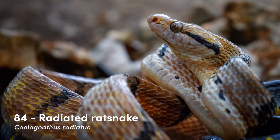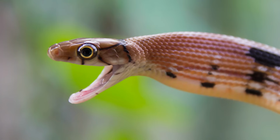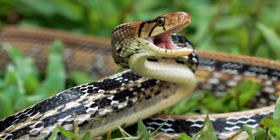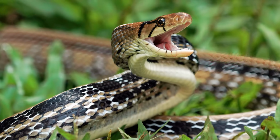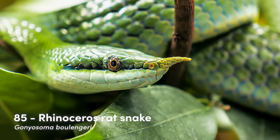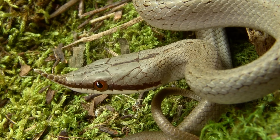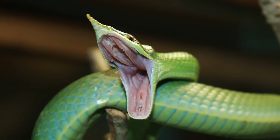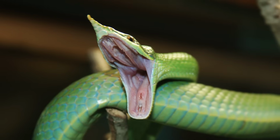The radiated rat snake, also known as the copper-headed trinket snake, is another particularly colourful rat snake. They are very defensive, and although they are non-venomous, will strike easily if provoked. The rhinoceros rat snake is the last Old World rat snake that we'll discuss, and easily the most unique. They are found in the subtropical rainforests of northern Vietnam and China, and have a scaly protuberance from the tip of its snout, the function of which is unknown.